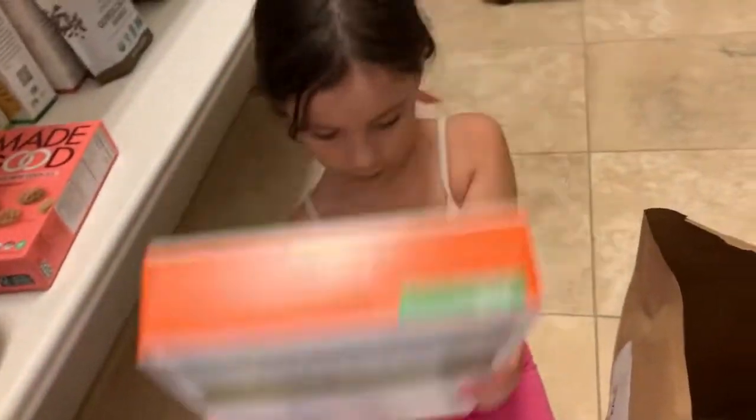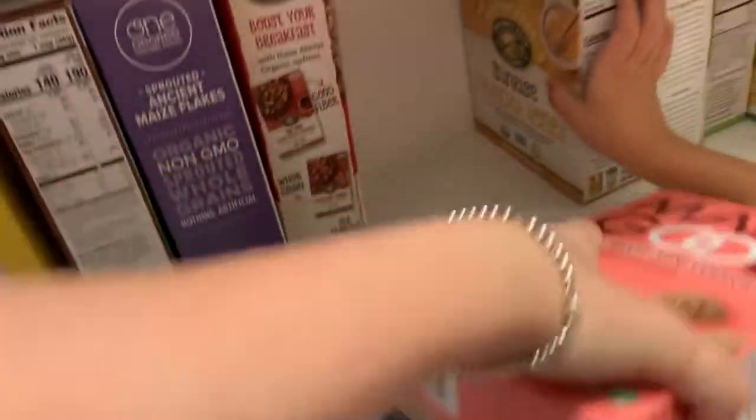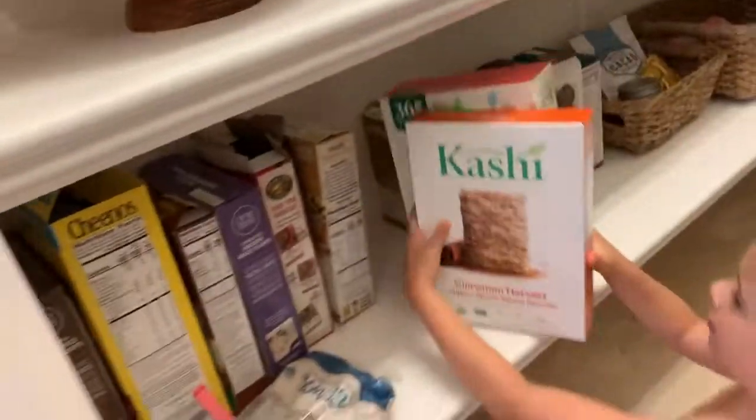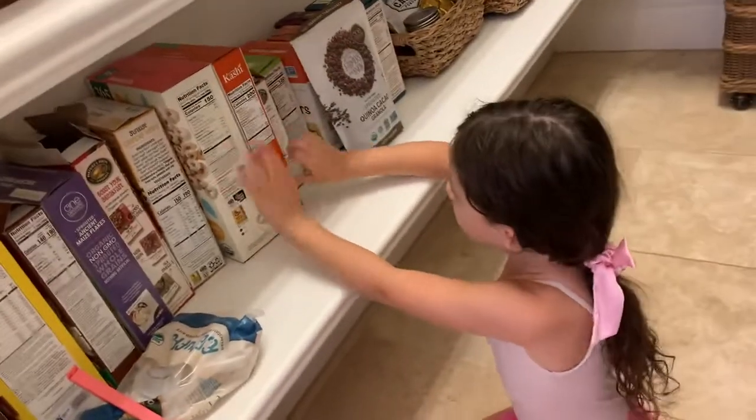Morning O's. We've got Cheerios and morning O's. Okay, and what is this? Cinnamon cashew harvest. Okay, cool. Where am I gonna put this? Let's just scooch everything down. Yeah, scooch it. Scoochy, scoochy. I'll put this up here. Okay, cereal section. Kabloomy. Where did you learn that word?